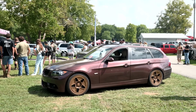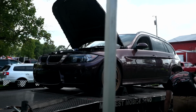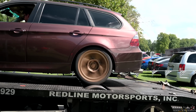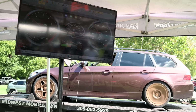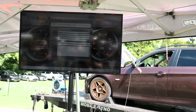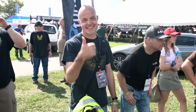One of the great parts about attending Holley's LS Fest is that everyone can sign up for the Dyno Challenge. That is a great way to find out how much horsepower your car makes at the wheels. Our LS swap BMW makes 322 wheel horsepower and 378 pound-feet of torque.